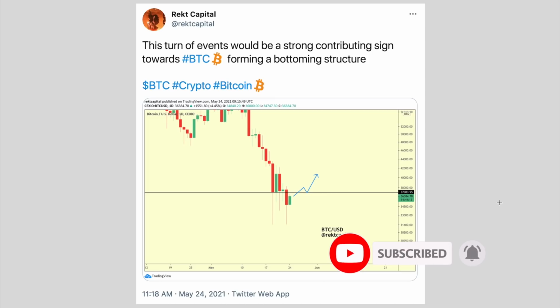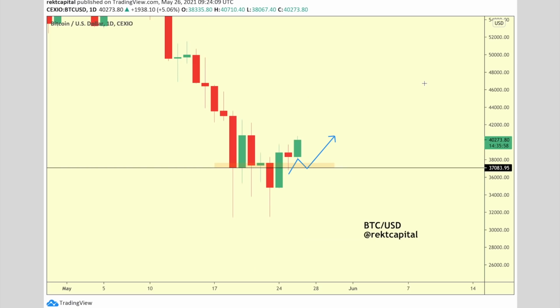Let's dive right into it. So this is a chart that I shared to Twitter that essentially, if we were to just follow this blue pathway, then that would be a very strong contributing sign towards forming a bottoming structure. And we've since been able to achieve that perfectly following the blue pathway, reaching the resistance of 41,000. So Bitcoin is now around 40,000.